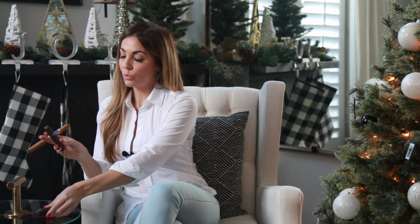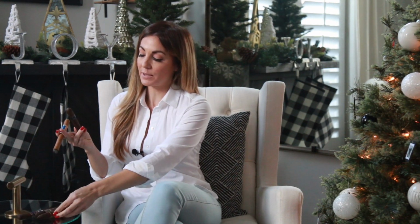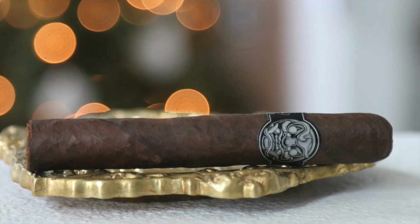But starting with number 5, we have the Room 101 Big Payback. And this is, of course, another beauty from Matt Booth. It has some strength to it, some nice body, about medium plus on the body, and really good flavor.